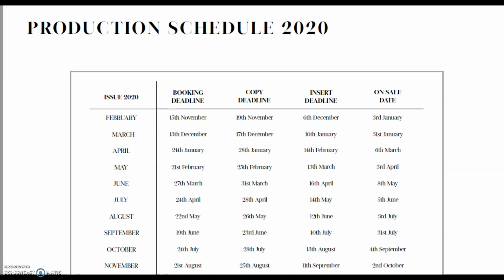Here are the production schedules. I'll ask you to note, let's look at the March 2020 issue. You have to have a contract in by December 13th. Any creative you've done has to be done by December 17th. And by the 10th of January, if you've got an insert to go in, that's got to be there for the March issue by 10th of January. The March issue of Vogue Britain 2020 goes on sale January 31st.